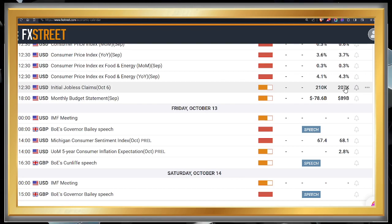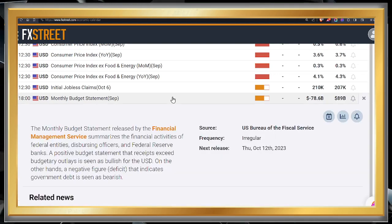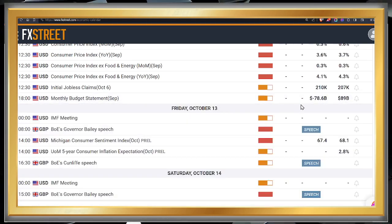Then finally today, much later in the day, we are going to be witnessing the publication of the monthly budget statement for the United States. This summarizes the financial activities of federal entities, disbursing offices, and Federal Reserve banks. Now, a positive budget statement, where receipts exceed budgetary outlays, is seen as bullish for the US dollar. On the other hand, a negative figure, that is a deficit, indicates government debt and is seen as a bearish signal. If we look at the data here for the previous month of August, it came in at $89 billion. And for this month, there is a consensus projecting a deficit of $78.6 billion, which is not something palatable for the United States economy. So we're also going to be looking forward to what the data will be.